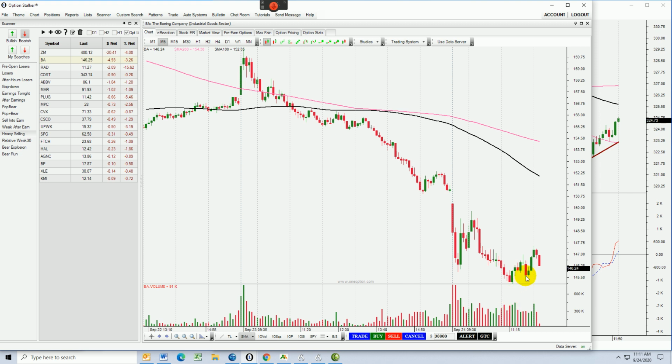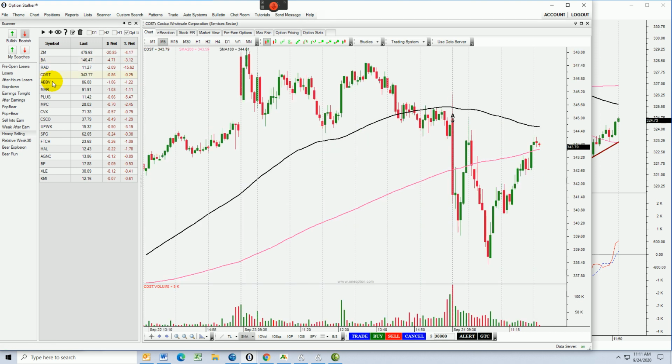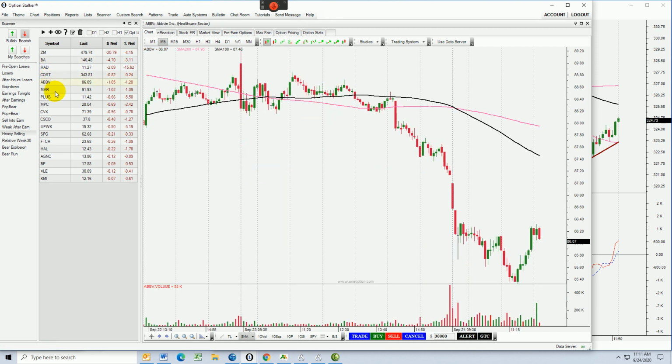I'm going to drop an alert line right here, just above the low of the day, so I get a little bit of a heads up before it challenges that low of the day. And we'll see if that triggers sometime through the course of the day. Make sure that you drop these trend line alerts.